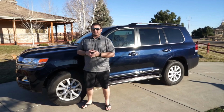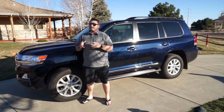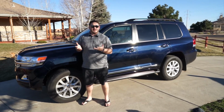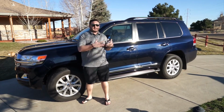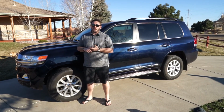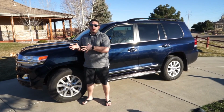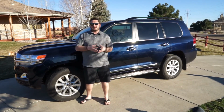What do we not like about this car? I'm going to preface this by saying what we don't like is really nitpicking, because there's not a whole lot to not like about this car. I know that's a double negative, but what could we see better? For our altitude, we would like a little bit more power. It feels like you're driving a truck rather than a smaller SUV or even a car.